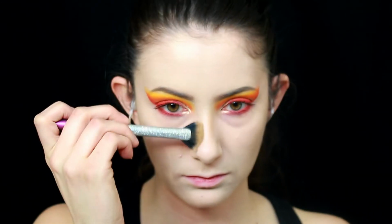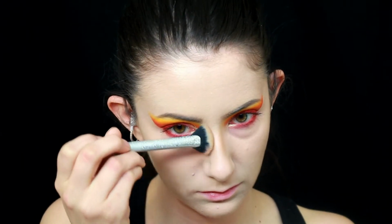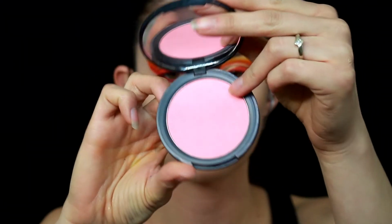To contour, I'm using a light brown contour powder to contour my nose, cheekbones, and forehead areas. For the blush, I'm using the Sigma Cosmetics Aura Blush in the shade Nymphea.